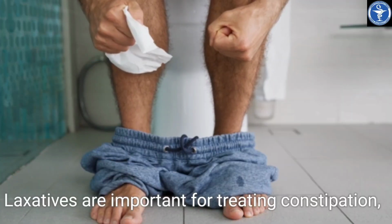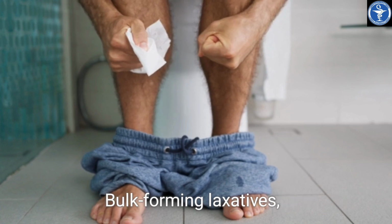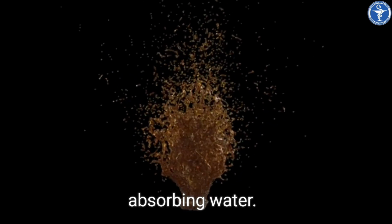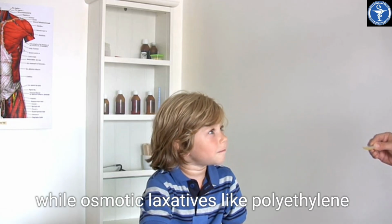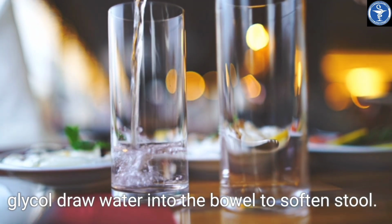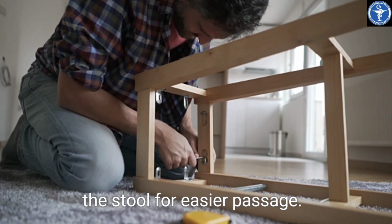Laxatives are important for treating constipation, and they come in different types. Bulk-forming laxatives, such as psyllium, increase stool bulk by absorbing water. Stimulant laxatives like bisacodyl stimulate intestinal motility, while osmotic laxatives like polyethylene glycol draw water into the bowel to soften stool. Emollient laxatives like docusate lubricate the stool for easier passage.